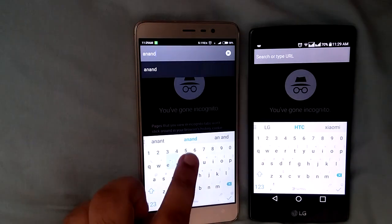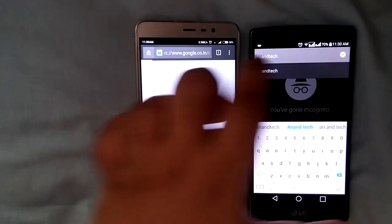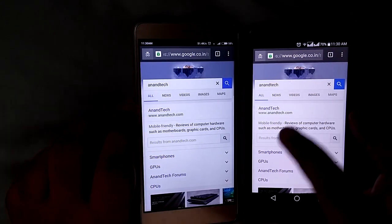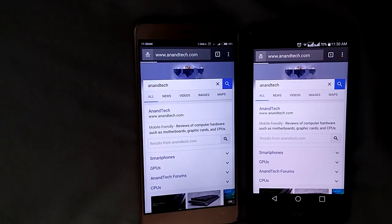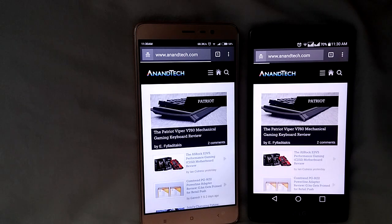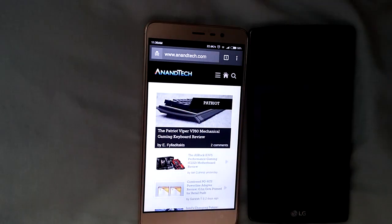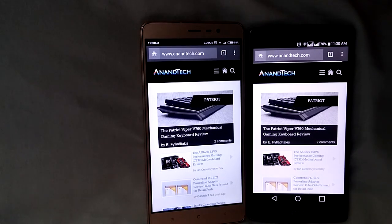Let's open AnandTech. On the count of three, 1, 2, 3. And you can see the Redmi Note 3 is quite a bit faster this time around. It has already finished rendering the basic page, while the G4 is facing some issues, network issues maybe. Again, it must be noted that we have a very poor connection, but the Redmi Note 3 has won already. So for the first time in this race we have quite a noticeable victory.